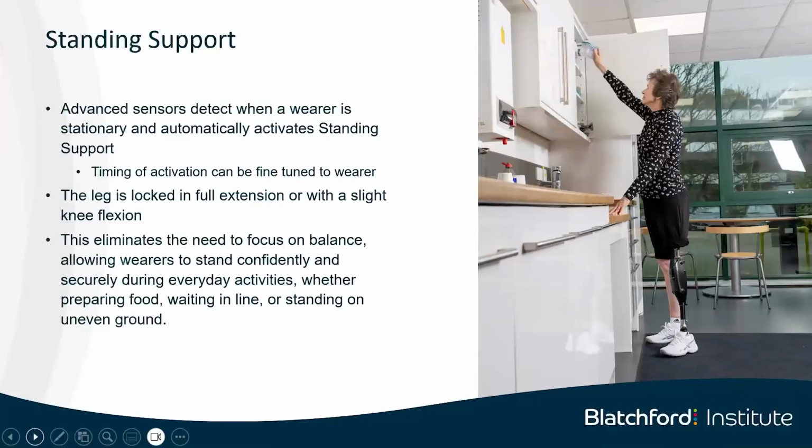Standing support we've taken on from our existing microprocessor knees because of the popularity with it. Once the patient stands still for a certain amount of time, the knee will go into a lock mode and then support the patient. It doesn't matter if the knee is fully extended or with slight flexion, the knee will give you a full lock load and be able to support the patient. Then the patient has to move their body forward or backwards sufficiently to deactivate this.